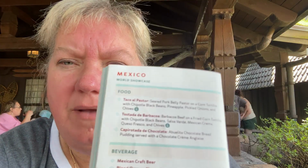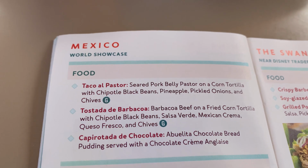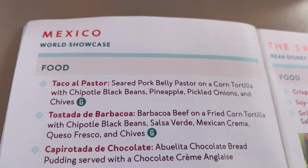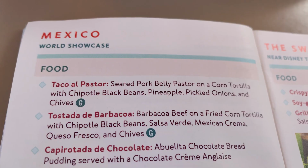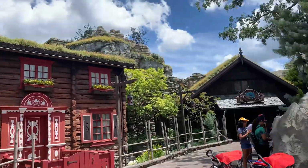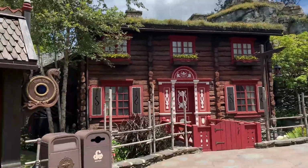So next we're going into Mexico. We're not going to get anything there though. Nothing really that is new or that I haven't seen before. So here's where you can meet Anna and Elsa, and their exit is right over there. That's really cute.